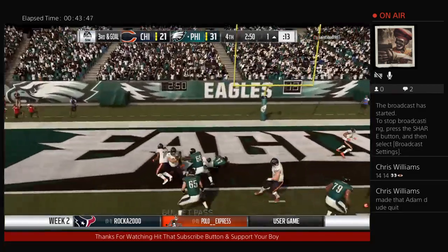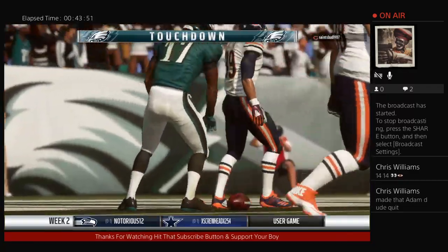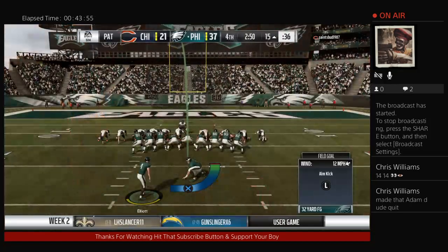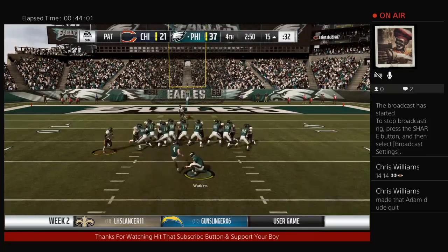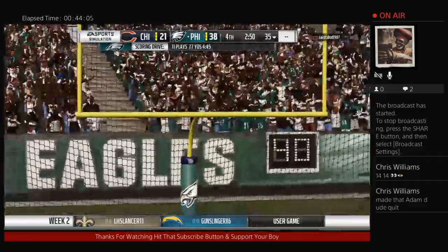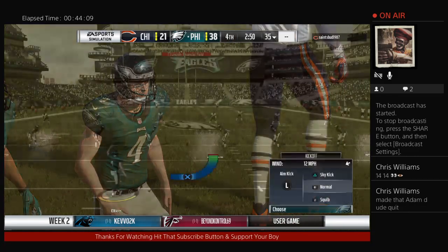Shotgun now for Wentz. This is taken in by Jeffrey. He's got it. Touchdown, Eagles. Alshon Jeffrey scoring a touchdown against his former mates. And the Eagles add 6 to their lead. Elliott good on the extra point, and that'll make this a 3-score game now. The lead moves to 17.